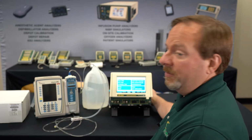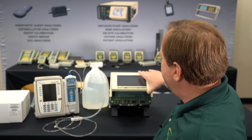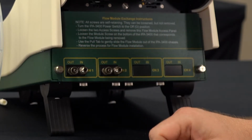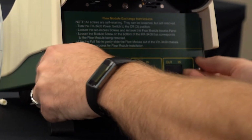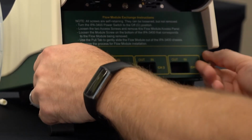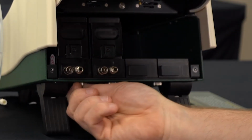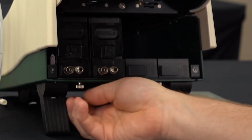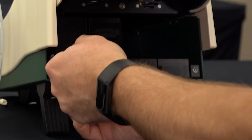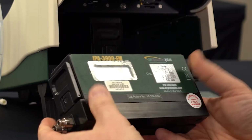Anytime that we remove or install flow modules, we need to turn off the power to the IPA 3400. When we flip up the lid, we'll see some instructions here on how to perform this removal. Essentially there are 2 thumb screws on the front that we will loosen, not really remove, and then we can remove the front panel. Underneath, there's also a thumb screw for each module, and there's a tab here. Once I remove the front panel, I have access to this pull tab. I just pull the module right out, and now it's ready for return.